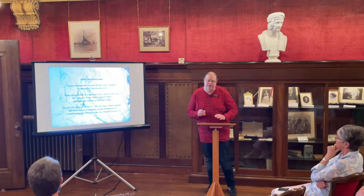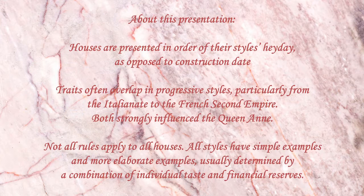A couple of things I want to point out in the beginning. The houses in this talk are presented in the order of their style's heyday, as opposed to the construction date of the house itself. Traits from one style of architecture often influence the succeeding style, particularly from the Italianate to the French Second Empire, both of which strongly influenced the Queen Anne style.